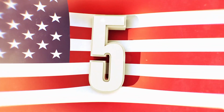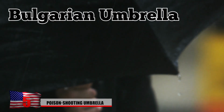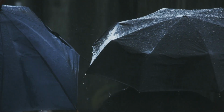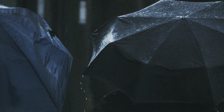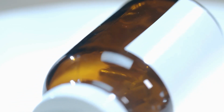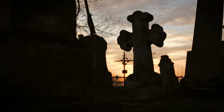Number 5. Poison-shooting umbrella. Among the many Soviet spy weapons that were disguised as everyday items was the Bulgarian umbrella. It looked no different from the standard umbrella that any other person uses to shield themselves from the rain, but it was equipped with a sharp injector that could be used for stabbing an enemy. In addition to obviously being painful, it administered a single ricin pellet into the target's body, and it would only take a short time to kill the unfortunate recipient.